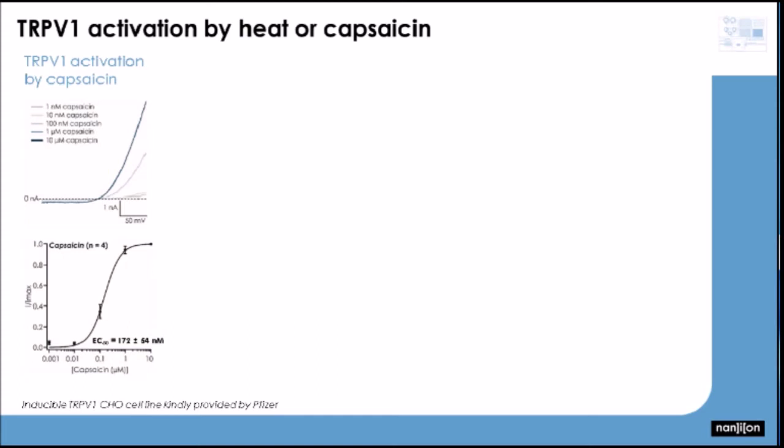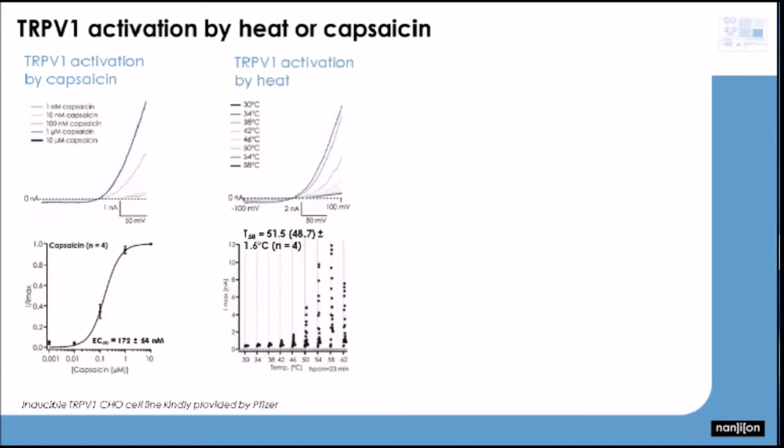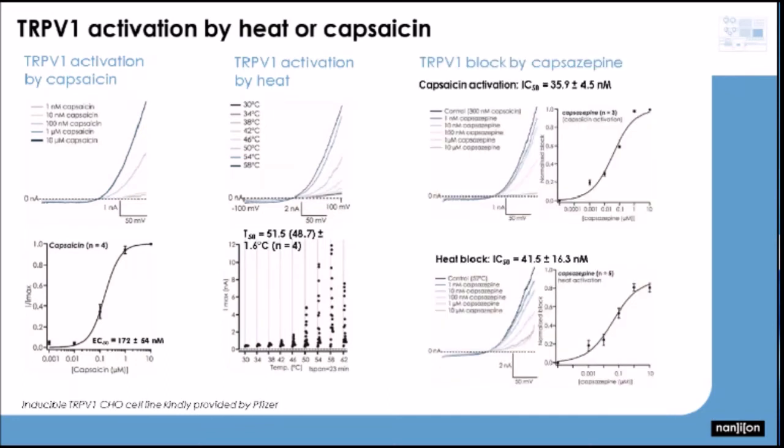Here you can see the TRPV1 channel can be activated either with capsaicin or with heat. On the first picture, you can see that capsaicin activates the current in a concentration-dependent manner. On the second picture, you can see that increasing temperature activates more and more current. And as you can see on the last slide, the blocker capsazepine inhibits both the capsaicin activated and the heat activated current in a concentration dependent manner.